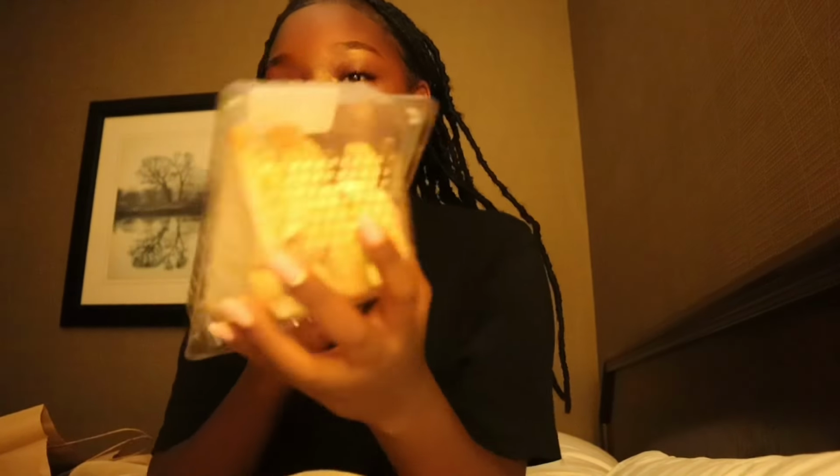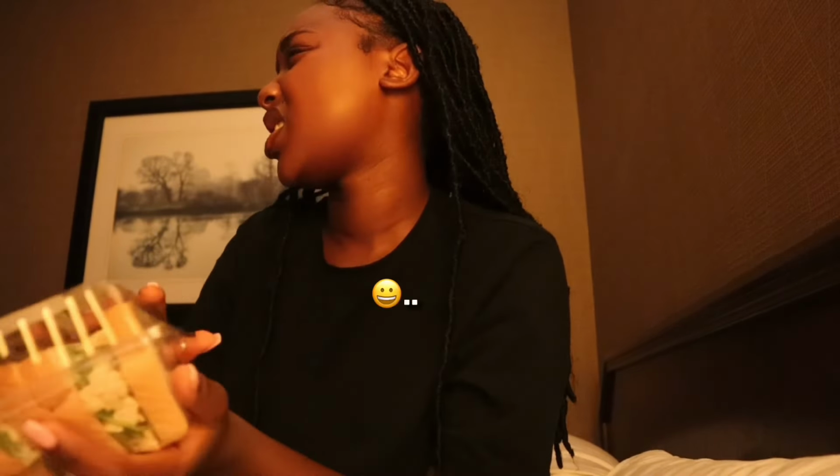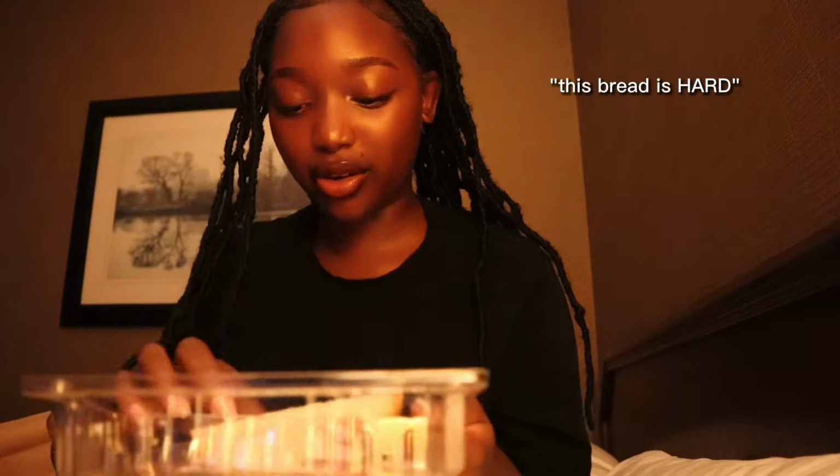So my mom just got back and she got me lunch slash breakfast. I think this is a chicken sandwich, a cookie, some water, an apple, some cheese. Then when she's up, we will leave. First of all, this bread is hard.